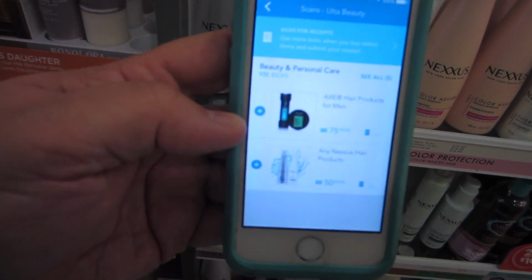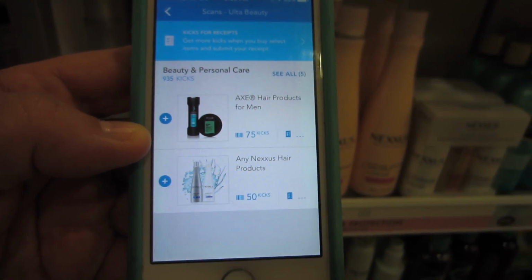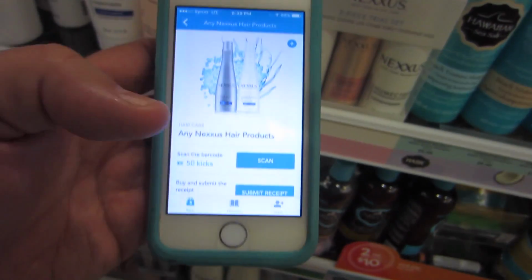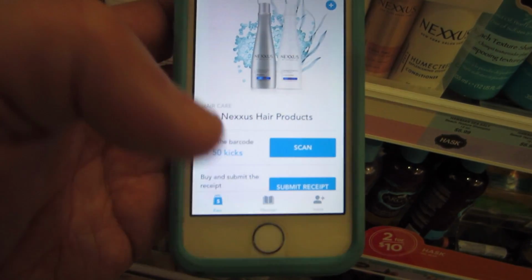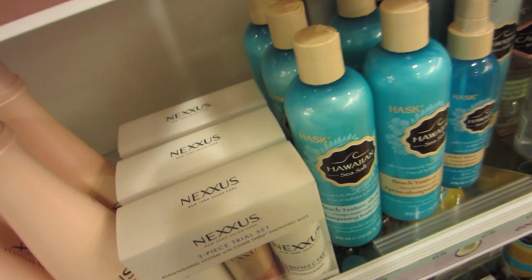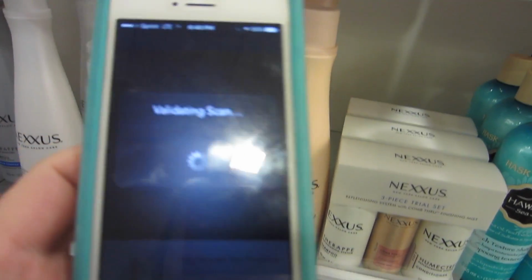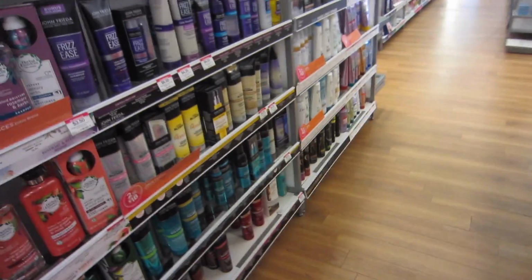Okay, I'm at Ulta and they have Nexxus products for 50 scans. And I'm gonna do that right now. Let's see if I can do this. Okay, what you do, you click on the item, then you hit scan, and then I'm gonna see if they have the Axe products.